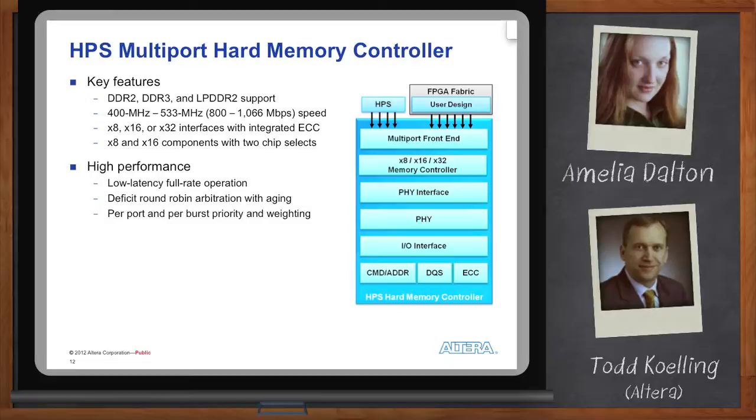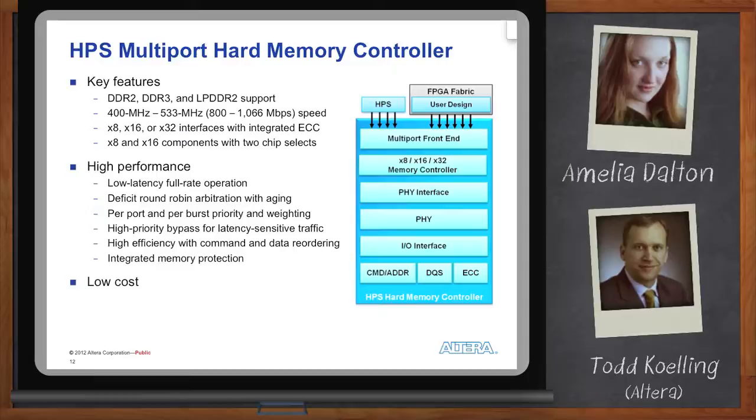But through this error correction code, you can actually detect up to double bit errors, and you can correct single bit errors. So this makes the data integrity of the system much more robust. Okay, that covers the processor side.